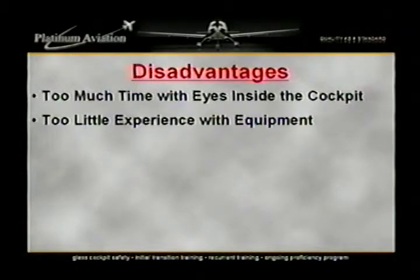Too little experience with the equipment. Not being familiar with the capabilities of the equipment in the aircraft, not knowing what page you should have the MFD, the big multifunction display, or your big moving map, on during what phase of flight is one of the things that we see, and not knowing what all the automation is capable of doing. Talk about the checkouts and how you can get a checkout.